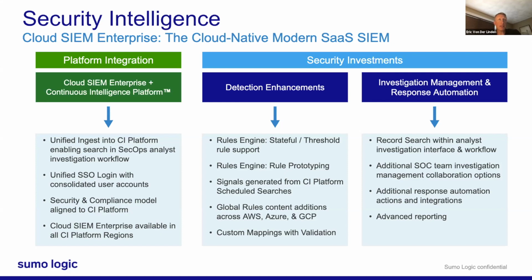Getting a little bit to this slide in terms of platform integration, some of the things that we've been working on, and a couple of them just went live today: unified single sign-on, right? So you sign into one, it signs you into everything. Inside your Sumo application, it is a link to Cloud SIEM Enterprise. Click on it, and it pops open the Cloud SIEM Enterprise functionality right there within the Sumo application. It's consistent with what we've been working towards over the last month or so, the unified ingest of all the data into the core platform.